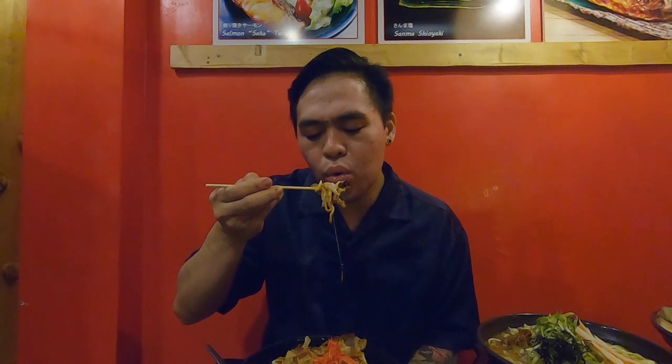The sauce is the same as the takoyaki, the original takoyaki sauce. It's very aromatic. The aroma of the katsuobushi is very strong, and I like that. And also, I must say, the Kewpie mayonnaise of Japan is one of the most savory, one of the most delicious mayonnaise in the world. It's so good because it complements any kind of food. Really awesome.